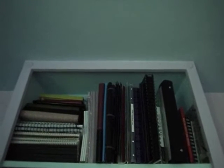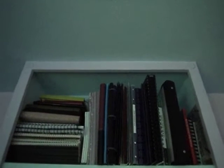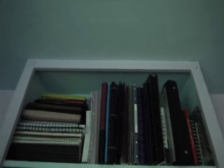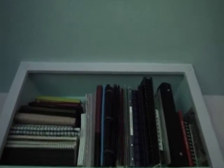I apologize for the angle of this shoot, but I'm very short and I cannot get up to the top shelf on my bookcase, because as you can see, it is floor to ceiling. It's literally fixed to the ceiling of my bedroom. The first shelf that you're seeing here is basically all my writing supplies.